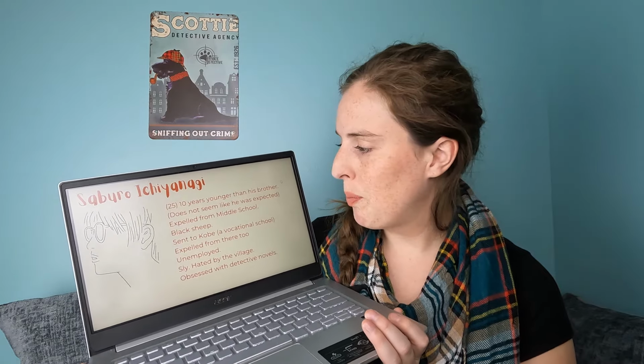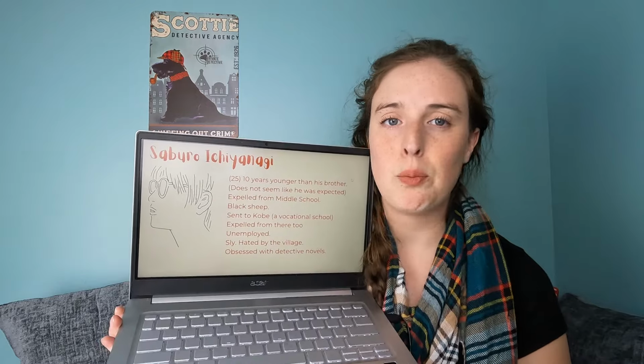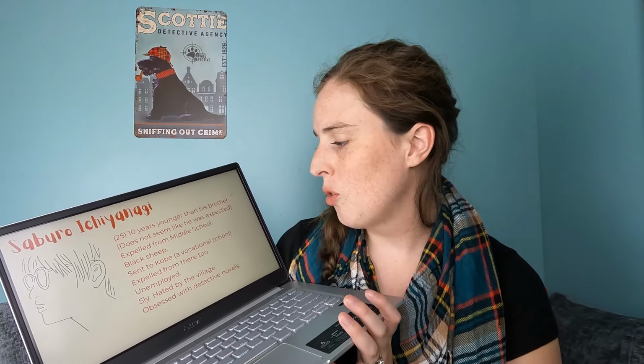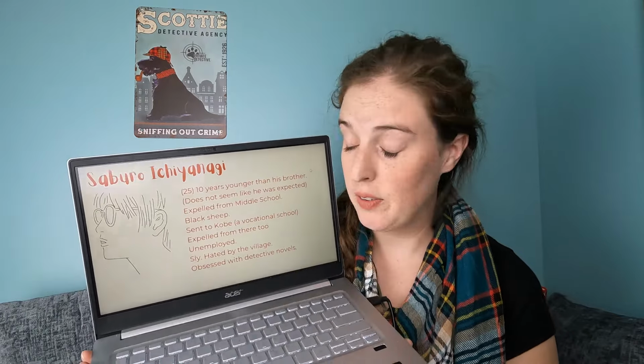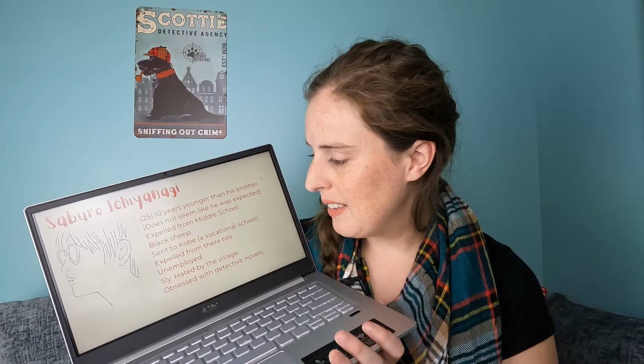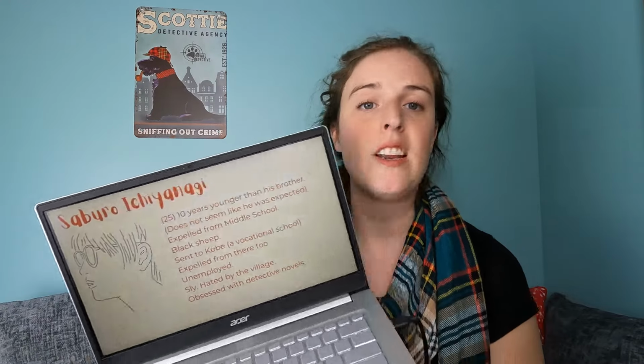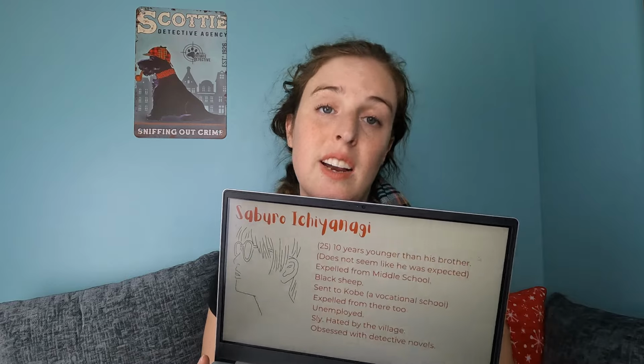He doesn't seem like he was expected. He's been expelled from middle school. He's the black sheep of the family. He's sent to Kobe, a vocational school, and he's expelled from there also. He's unemployed, sly, hated by the village, and he is obsessed with detective novels, which again makes him suspicious.